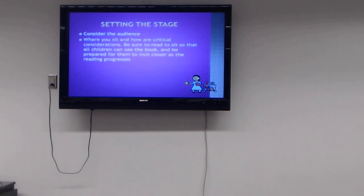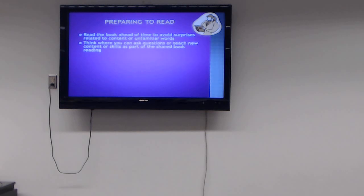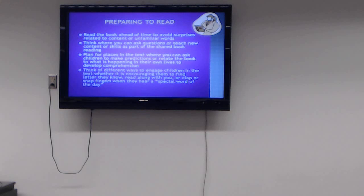It's important to consider the audience when you're picking the book. Where you sit and how are critical considerations. Minimize distractions so a child can focus during the read aloud. Plan ways to alter your tone of voice. Read the book ahead of time to avoid surprises related to content or unfamiliar words. Think where you can ask questions or teach new content or skills as part of the shared book reading. Plan for places in the text where you can ask children to make predictions or relate the book to what is happening. And think of different ways to engage children in the text, whether it is encouraging them to find a letter they know, read along with you, or clap or snap fingers when they hear a special word of the day.